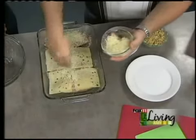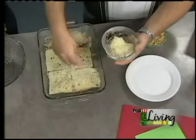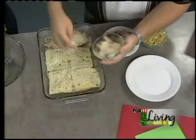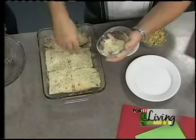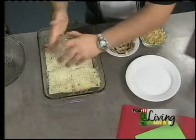Yep. Sliced or shredded, doesn't matter, whatever you have. You can just go to the deli and get some sliced Swiss cheese. Or you can use the shredded. It doesn't really matter. Swiss cheese is Swiss cheese. Yep, very true. Like I said, it gets all melted, so you won't even know which is which.